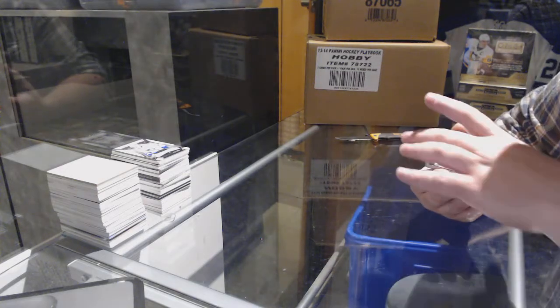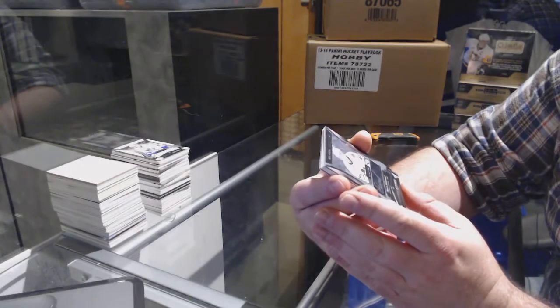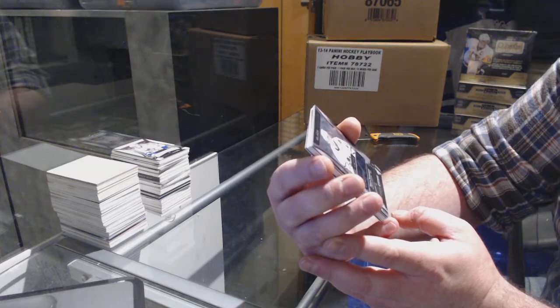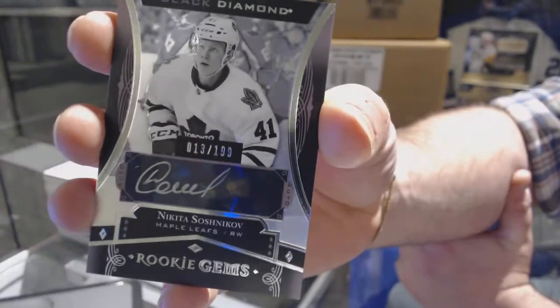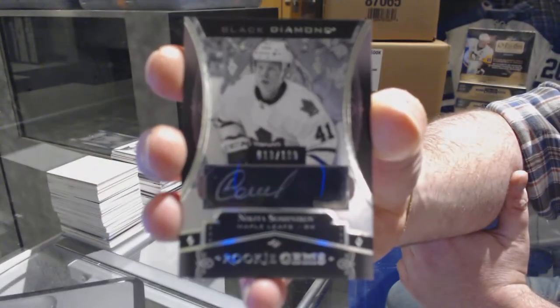Oh, jeez. Wow. Black Diamond Auto out of 199 for the Toronto Maple Leafs, Nikita Soshnikov. Seriously, these cards are freaking beautiful.